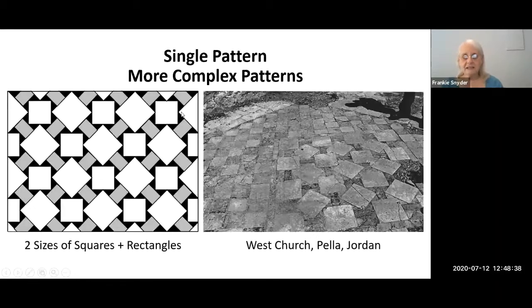Another pattern that's more complex, very similar to the last one, they've taken the small square in here and replaced it with a little rectangle. And this is the church, again, in Pella in Jordan. Again, all of this is Proconnesian marble. I think what they were doing was taking wall panels and then cutting them up and putting them on the floors in the churches. They're using wall revetments in order to create these floors.